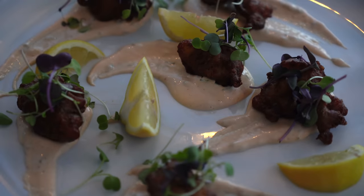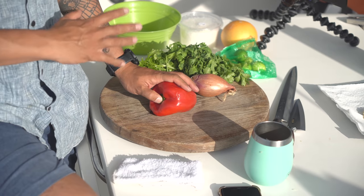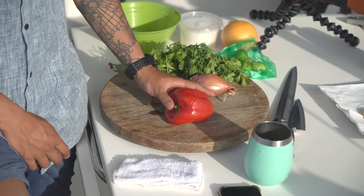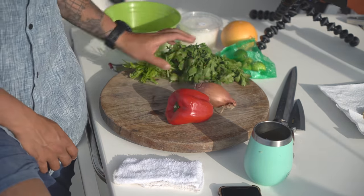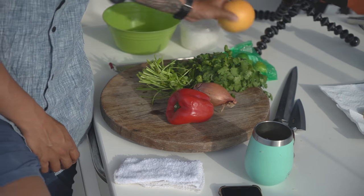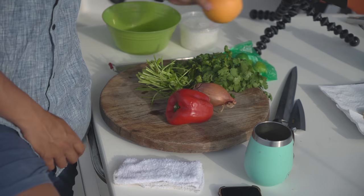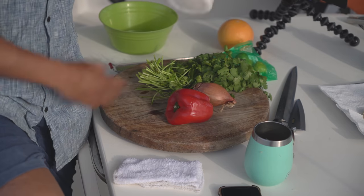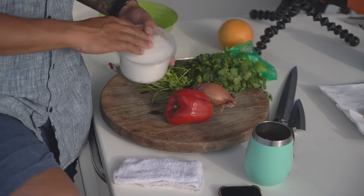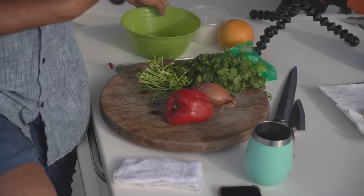Excited. Yeah. First, I'm gonna start with the ceviche. We're gonna let it marinate in that lime juice for a little bit. So I just got a little bit of red bell pepper, a shallot, cilantro, and some little limes. And I'm gonna use a little bit of the zest from this grapefruit. And we got this local sea salt that we just picked up from the farmer's market. Should be delicious. And of course, we have our conch.